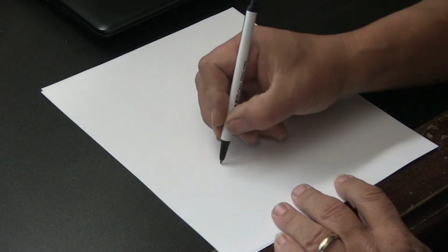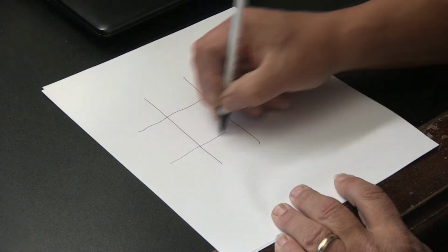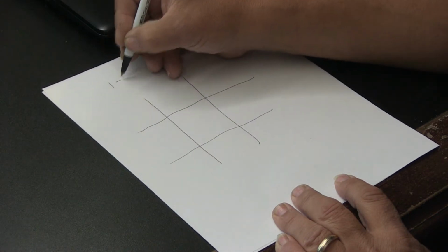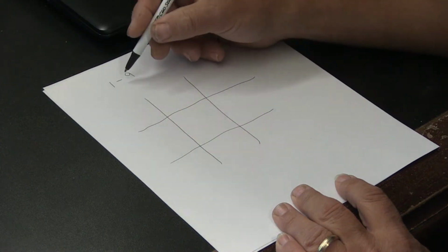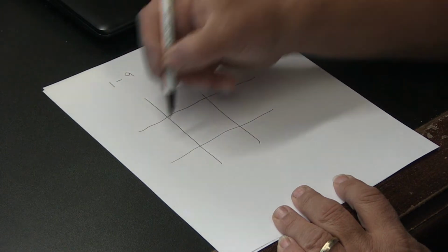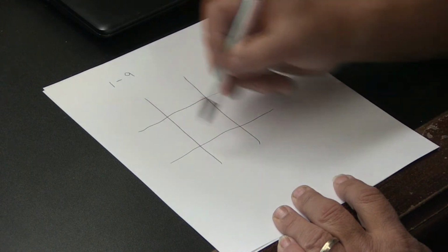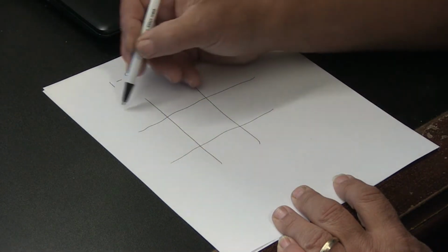Of course, we start off with tic-tac-toe. Here we go. Now, you're going to place the numbers 1 through 9 in these spaces, but you want them to total 15, 15, 15, yes, and even 15, 15, 15, also 15, 15. Not impossible. I'll show you.